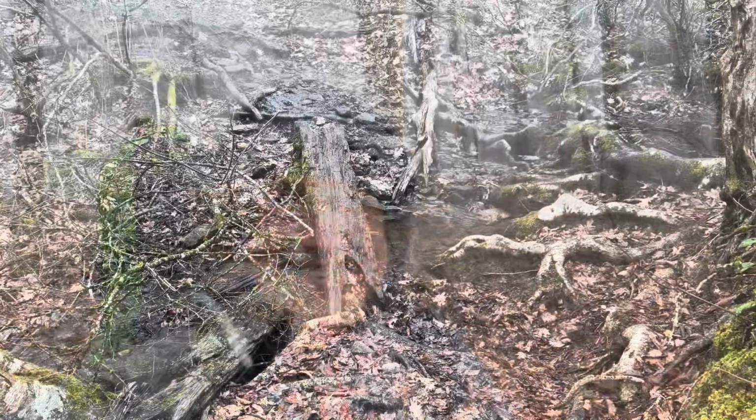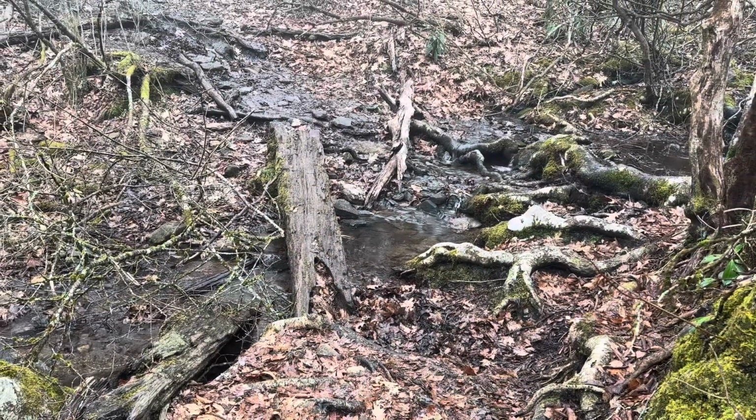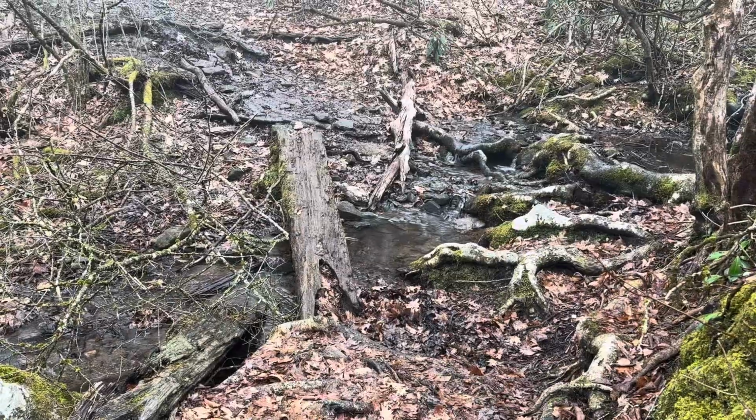It's cold, wet, and miserable. In other words, a great day to hike. All right, we've got a little stream to cross on a log this morning. Hopefully the log's not too slippery.